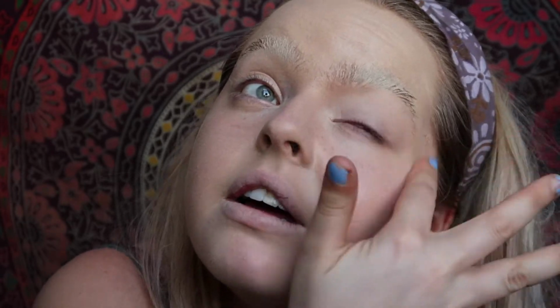Oh dear God, this looks awful. Oh no, oh no, oh no. What is happening? Oh my God, look how terrible that looks. I don't understand how people do this. You can completely still see my eyebrows. I think I should have used more glue. Should I put more foundation on my eyebrows?